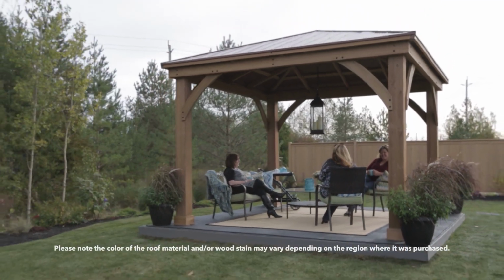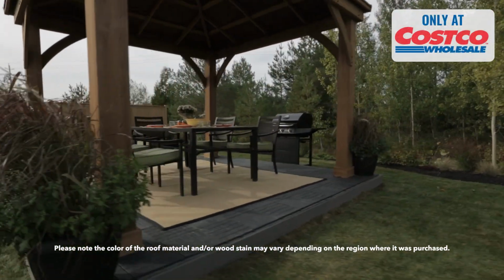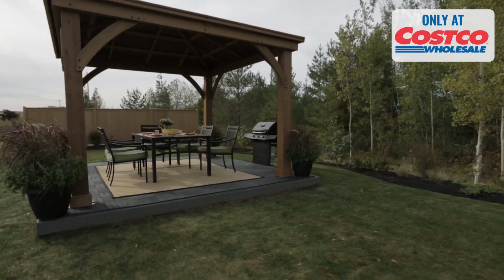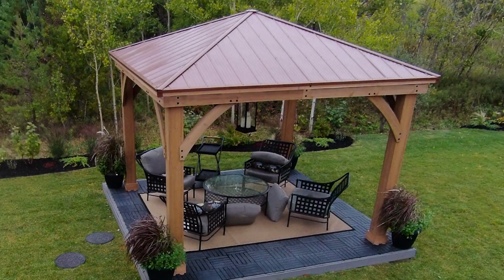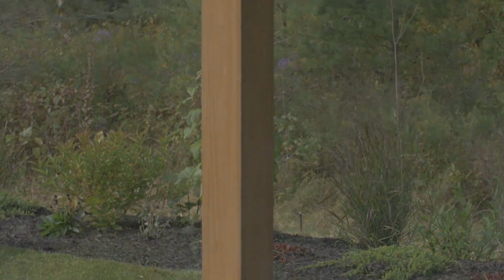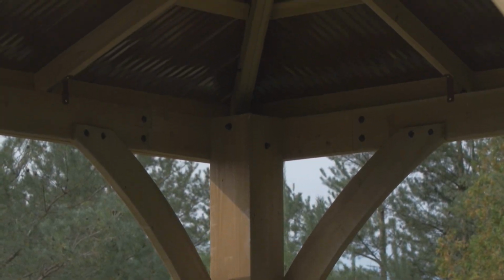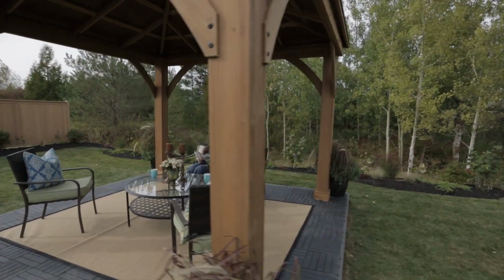Expand your outdoor living space with the Wood Gazebo by Yardistry, sold exclusively at Costco. The Wood Gazebo with aluminum roof adds character and charm to any area, creating the perfect setting for all of your outdoor entertainment needs. The stunning design featuring an aluminum roof, 7x7 posts finished with classic plinths, and the sleek curved gussets is sure to become not only a gathering place, but a feature piece in your yard.